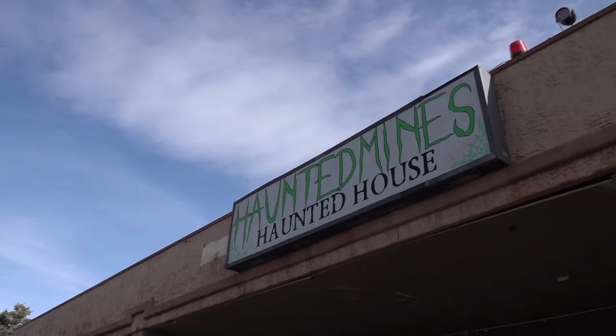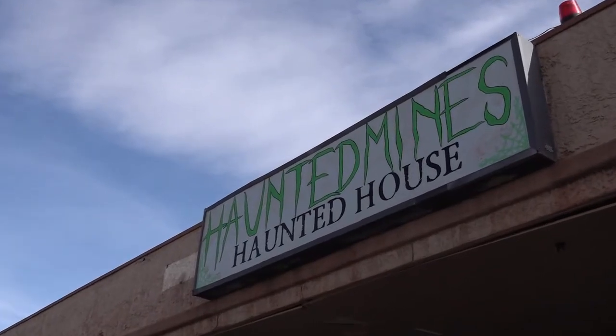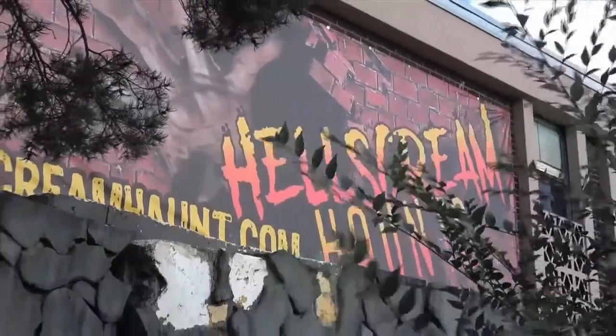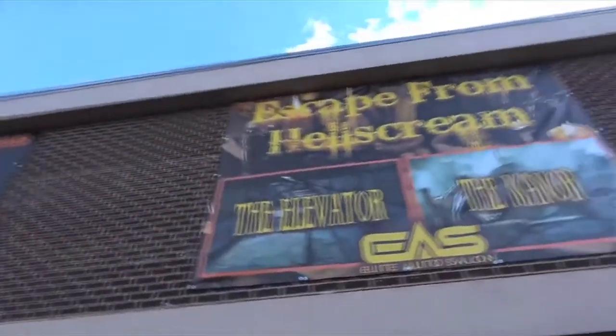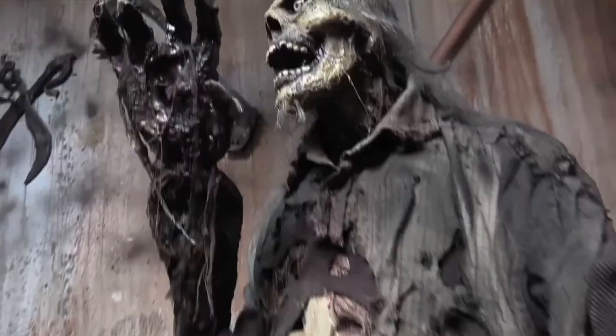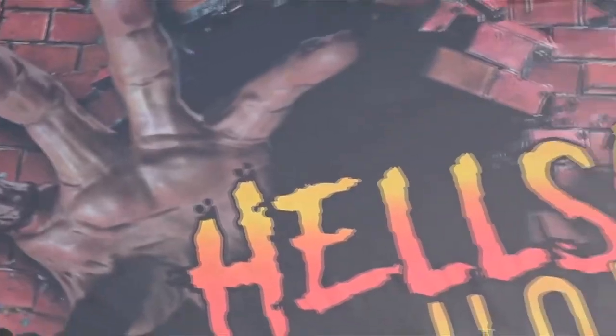In case you're confused, Hellscream is the parent company, but there are two haunted houses involved. You have Hellscream proper, or Hellscream Haunted House, or Hellscream's Haunted Mansion, whatever you want to call it. That's the Victorian style mansion location with 3 floors. That's Hellscream. But then there's also Haunted Mines, which has had a couple different names over the years.